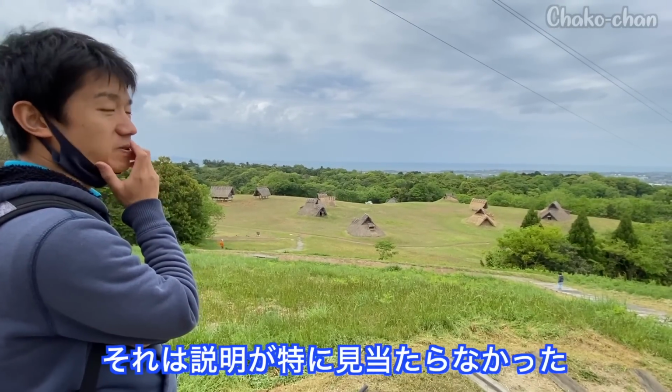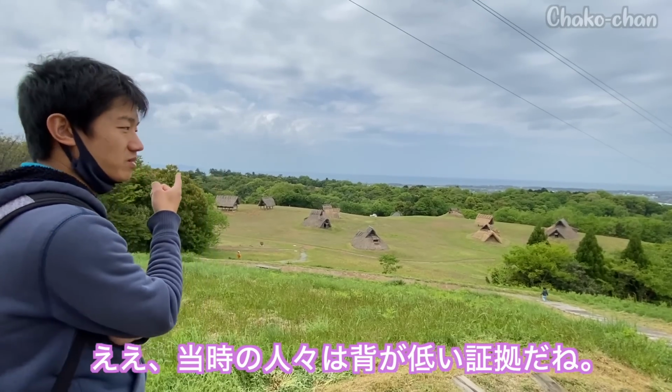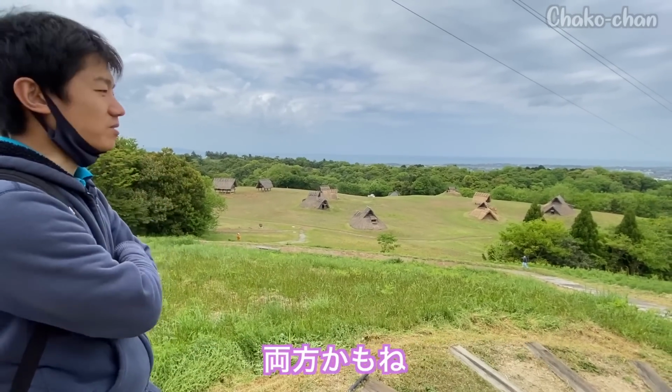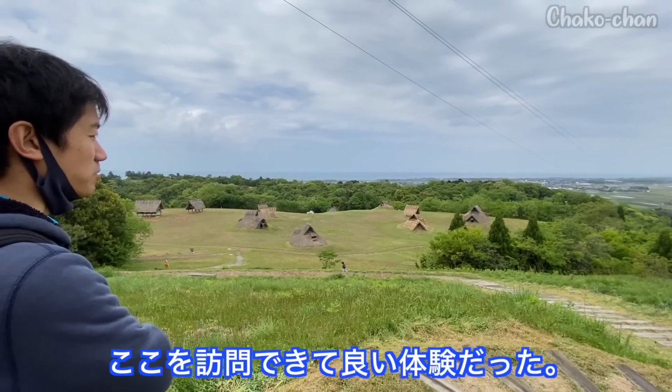Yeah, wow. There's no explanation, but the door is short. Yeah, it shows how short people were back then. Or it's supposed to be they crouched down all the time. Yeah, I think it's both. I think they were short and they crouched down. Yeah. We should visit here.